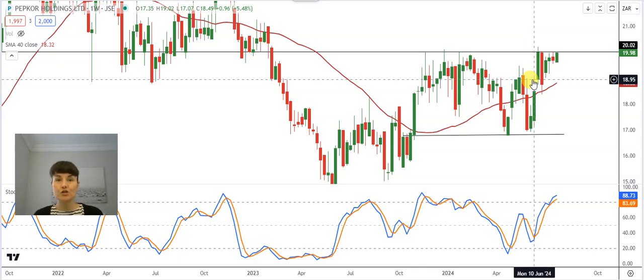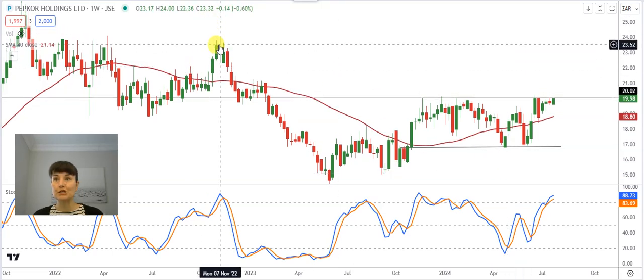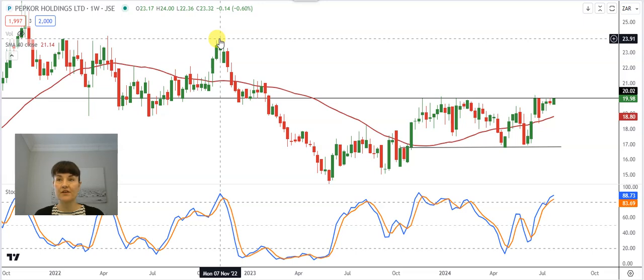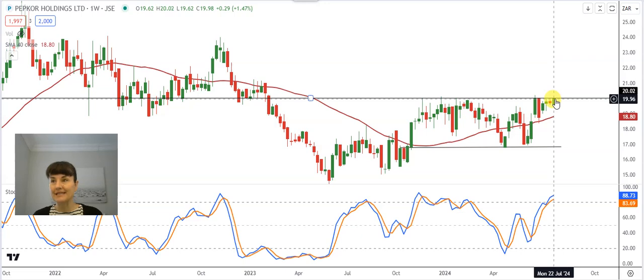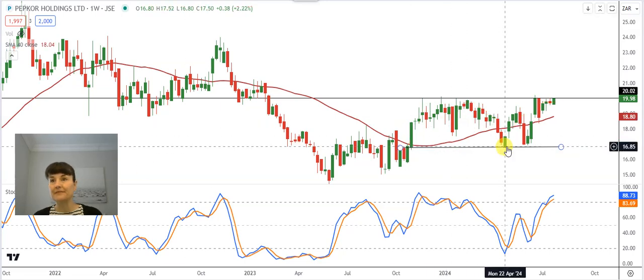Only when 20 Rand starts to change into a support again, in other words, it becomes a floor, can I assume that the momentum to the top will continue. And then the next strong resistance is waiting at that high in the week of the 7th of November, and that is at 24 Rand. Assuming 20 Rand remains a resistance, we might be sitting here with an ugly double top formation. And that double top formation will only be confirmed when that neckline waiting at 16 Rand 80 changes into a resistance. In other words, the share starts to trade below it.